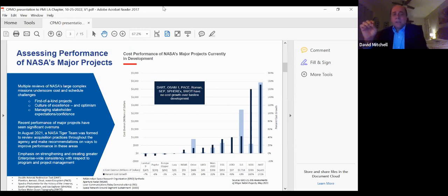So what happened last year is our new deputy administrator, Pam Elroy, stood up a tiger team comprised of 10 people to look at what was going on with our programs in terms of the execution and what we could do differently, what the recommendations are.